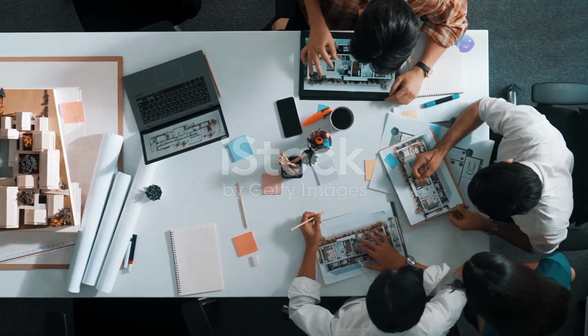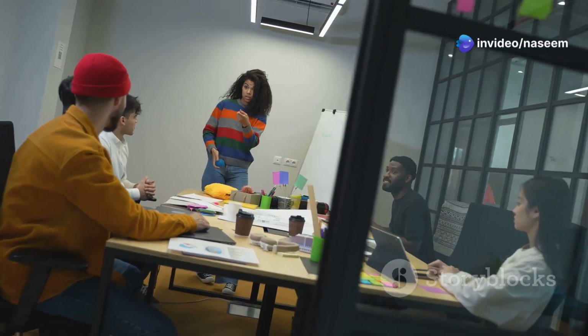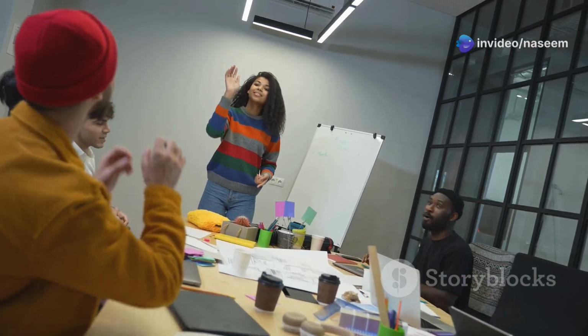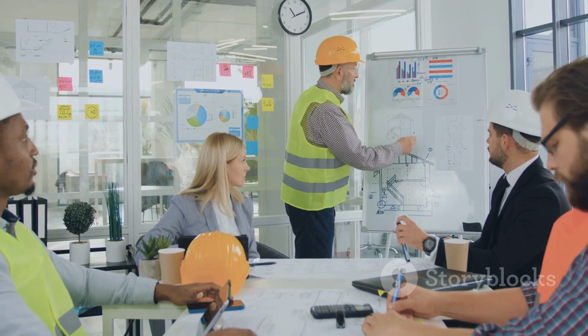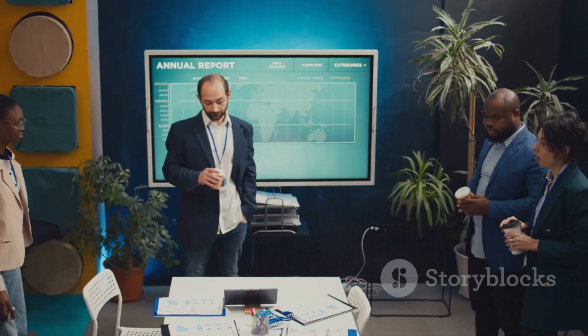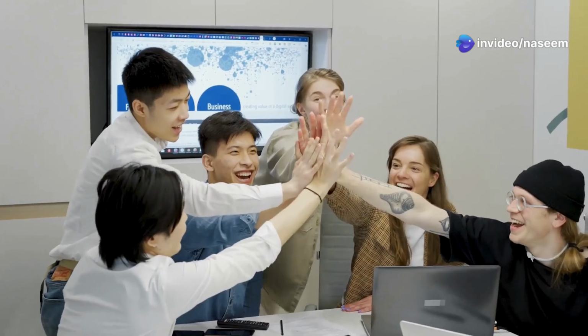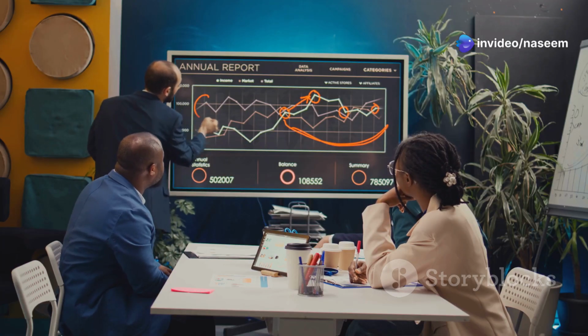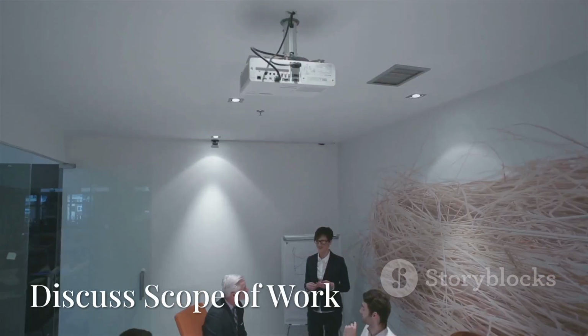Now it's time to zoom out and paint the big picture. Give everyone a clear and concise overview of the project's objectives. What are you ultimately trying to achieve? Define the scope, what's included, and just as importantly, what's not included. And of course, highlight the expected outcomes. What does success look like for this project? By setting these expectations up front, you're creating a roadmap that everyone can follow.